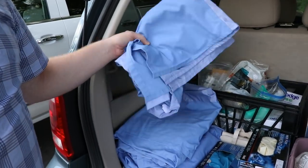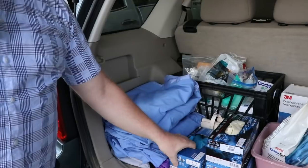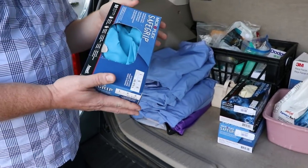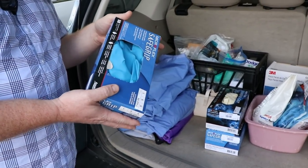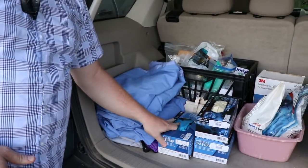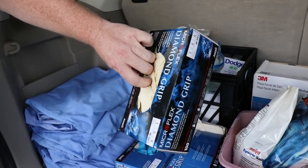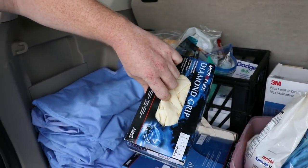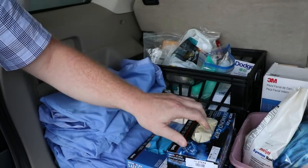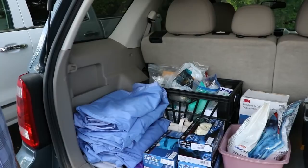So I have embalming gowns, several of them because they get dirty very quick. I carry gloves. These are my personal favorite. I know some people have other preferences. The blue safe grips are my favorite for embalming. These are a little bit lighter weight. I use those for things like dressing, cosmetizing, casketing, things that aren't super invasive or where you're not coming in contact with bloodborne pathogens or anything like that.